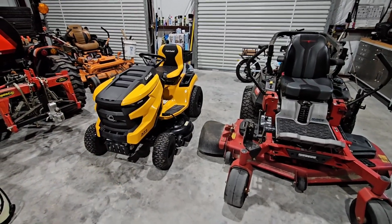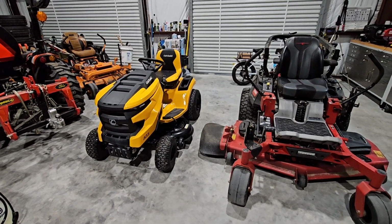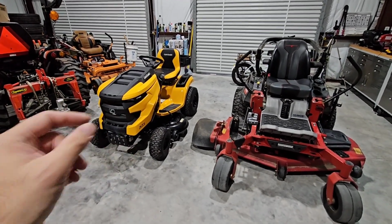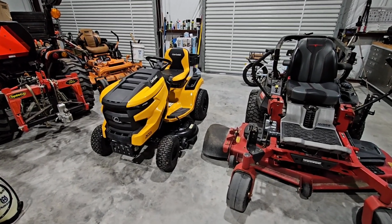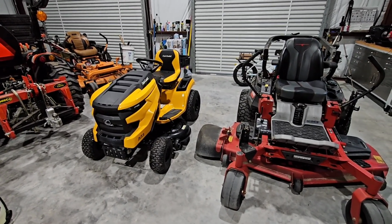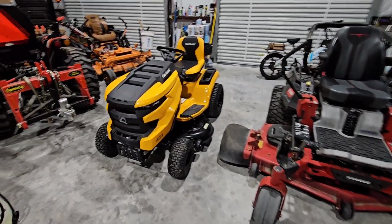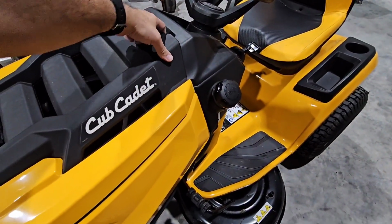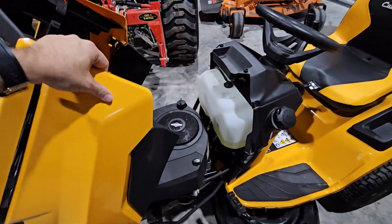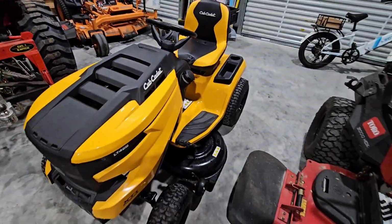Something like this, I don't know how well it would hold up over time. A lot of folks who commented on the video where I introduced this basically said it's a great mower, it should last a good amount of time, but they don't do well over excessively bumpy conditions. And I could kind of see where certain parts might start rattling apart. Like even the cowling here, it's just designed to be a residential mower. I mean, it's not really designed to have any type of true commercial application.